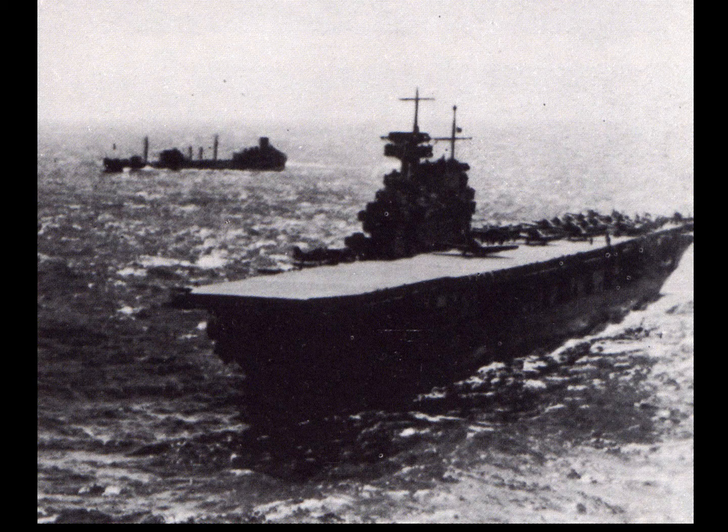This is the U.S. aircraft carrier Yorktown. This is the Japanese attack on the U.S. carrier Yorktown.